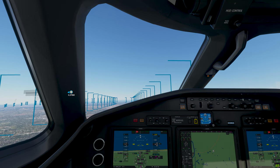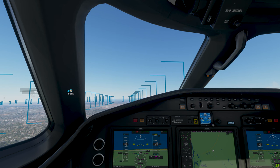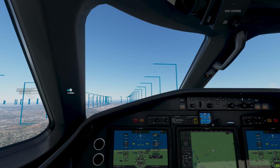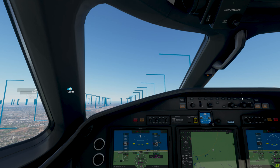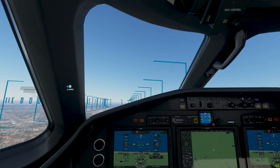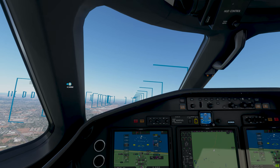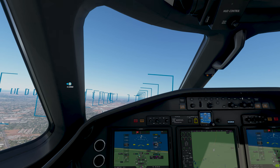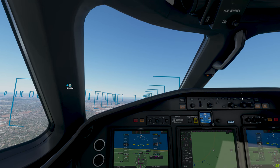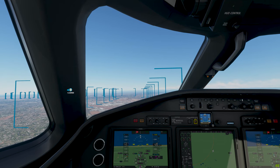Landing gear's down, flaps are at stage 2 of 3. And speed's a little on the slow side. Generic 8-4 Papa, turn next taxiway. Throttle up a tad. This is feeling okay. I don't need to be climbing anymore.